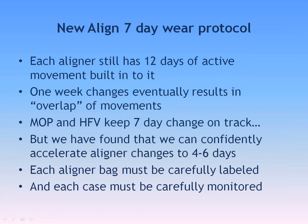And more importantly, as the quarterback of this team, doctor, you must monitor this case very carefully, because if it starts to go off track, you're not going to be able to go backwards and find an aligner that it fits into. It just won't fit properly.